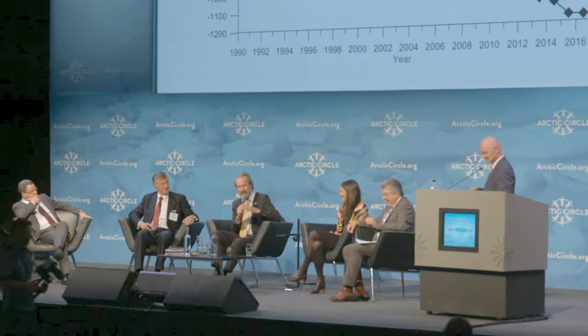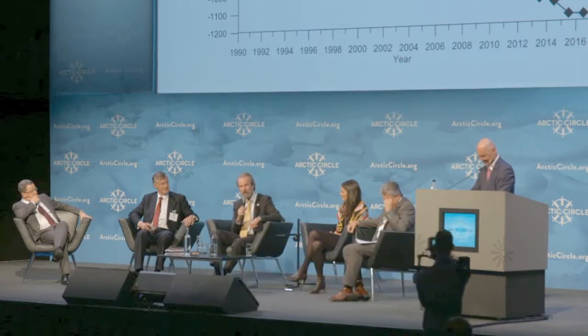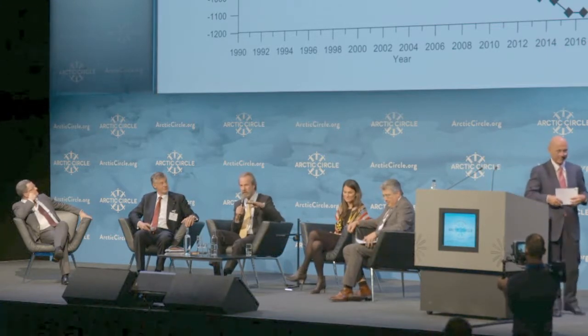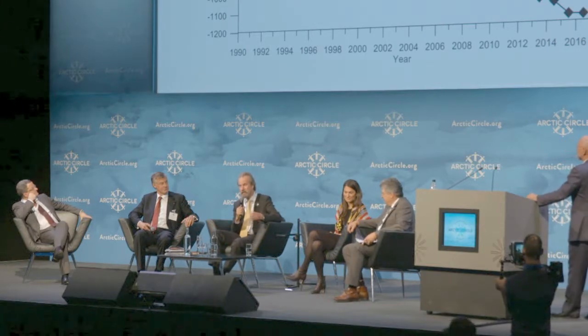Okay. I would like to start with a graph I have in the background here that shows 25 years of measurements from the Swiss camp. Swiss camp is a location on the ice sheet about 1,100 meters above sea level, and we placed it there in 1990 to study the interaction atmosphere-ice.